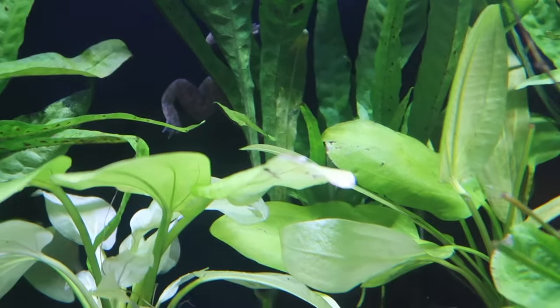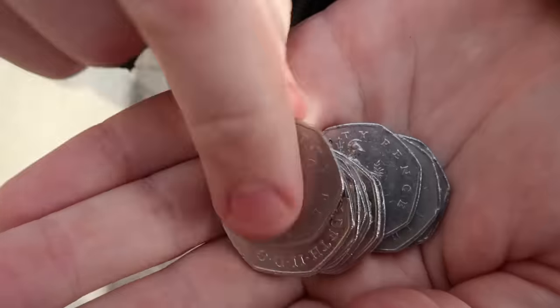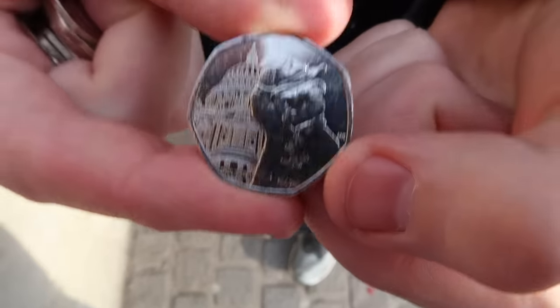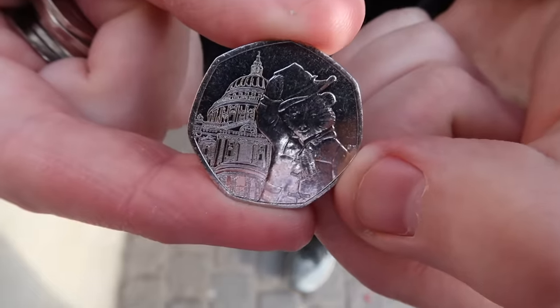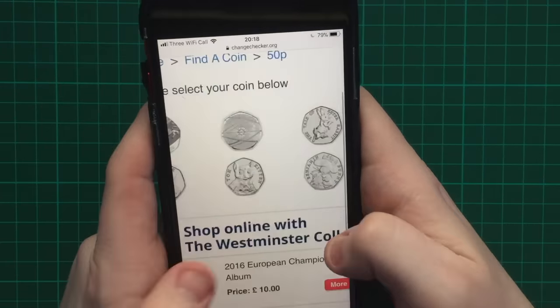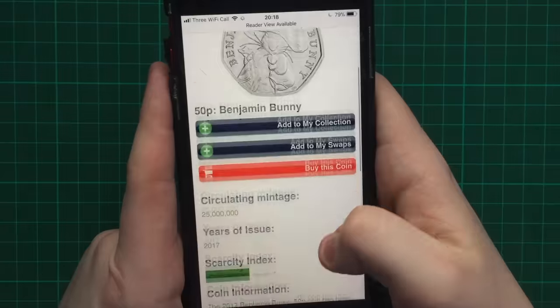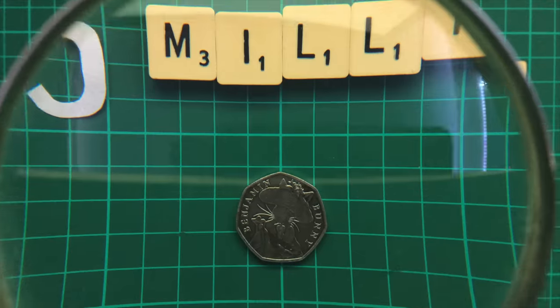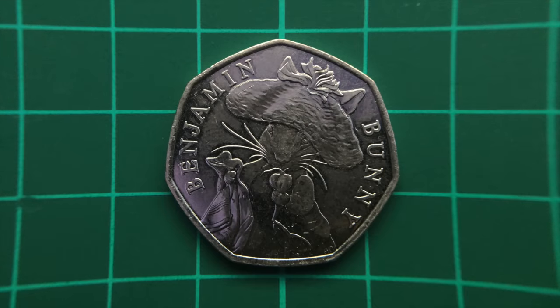And here I finally had some luck with my change. That's Paddington by St. Paul's. The Paddington coin was the same one as I found in the snowman video a few months back, and using the Find a Coin function on the Change Checker website, I could learn more about the Benjamin Bunny coin. With 25 million of them minted, it's far from the rarest coin, but I guess it beats finding nothing.